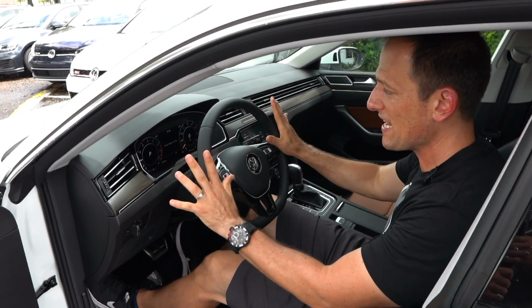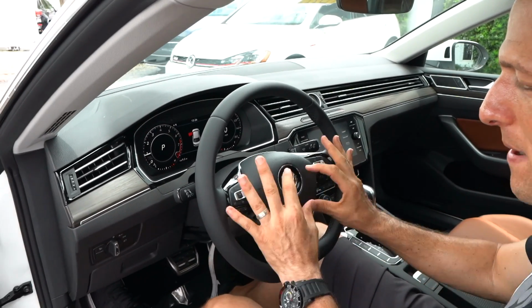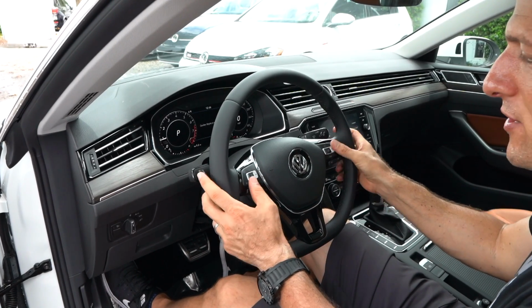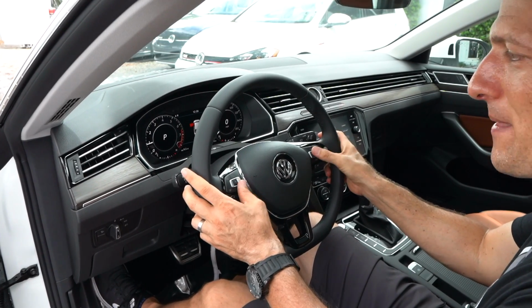Steering wheel, great size, great thickness. I like the soft leather. Very attractive looking horn button. I'm glad they didn't go too large on the Volkswagen logo. Little bit of gloss black, and I do really dig the buttons on these Volkswagens. They're easy to use, easy to understand, and you're not gonna get fingerprints on the buttons.